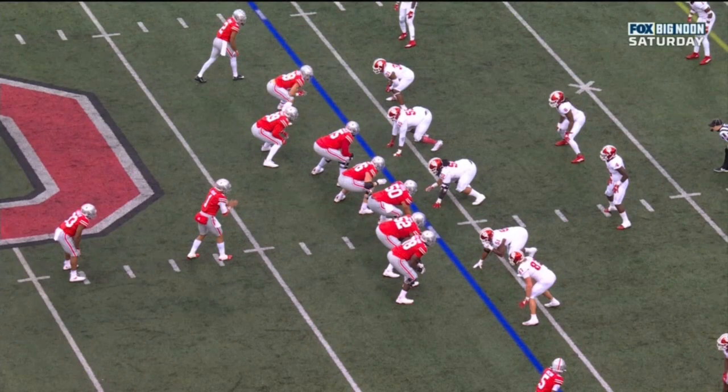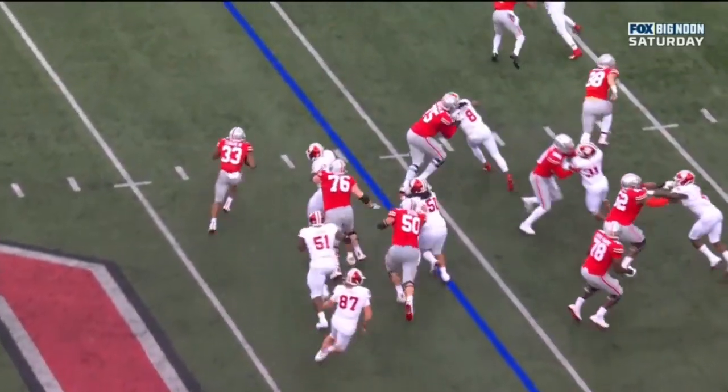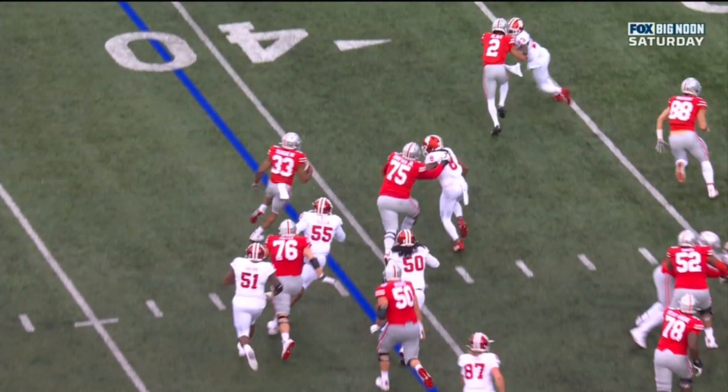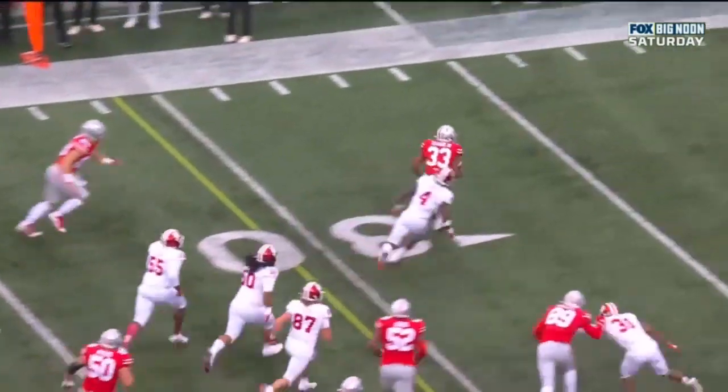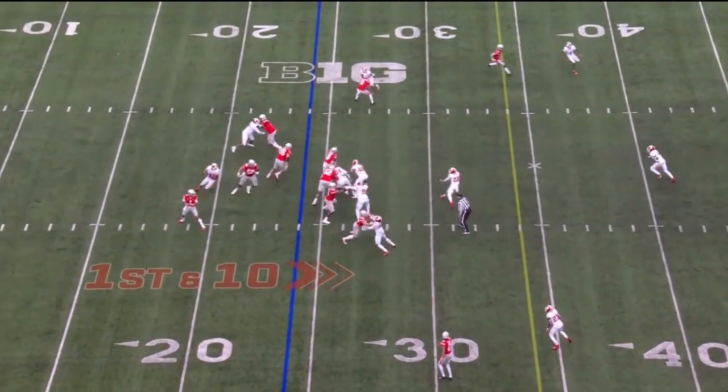Check out the tight ends on the outside. You've got Farrell and Rucker doing a great job sealing the edge. There, Munford gets a block right there. Olave with a block on the outside, and then the rest is Teague. Very much. Ohio State taking over again.